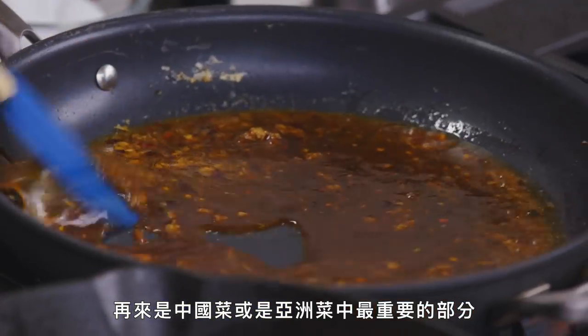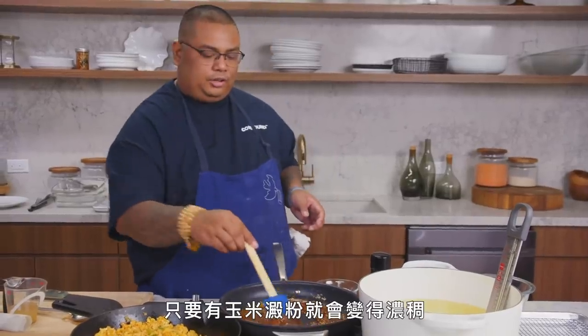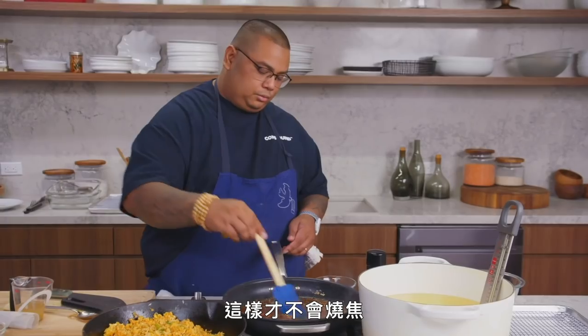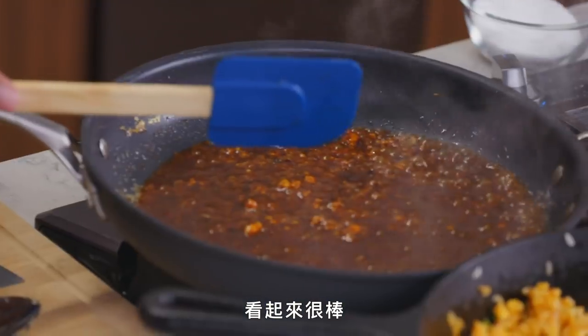Then, most important part of Chinese or Asian cooking, a little bit of cornstarch. So what's going to happen here is it's going to get thicker and thicker once we add the cornstarch. And you want to keep stirring. You want to control your heat. You want to turn it down a little bit so you don't burn it, all right? Oof, smells like General Tso's to me. That looks good right there.